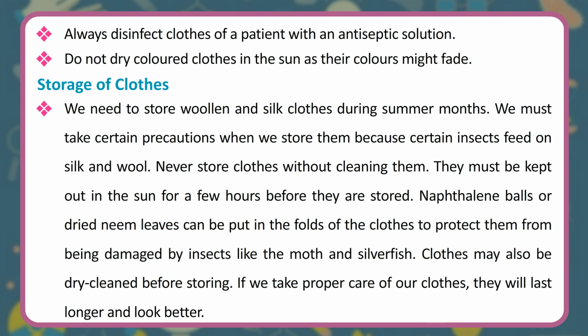Naphthalene balls or dried neem leaves can be put in the folds of the clothes to protect them from being damaged by insects like the moth and silverfish. Clothes may also be dry cleaned before storing. If we take proper care of our clothes, they will last longer and look better.